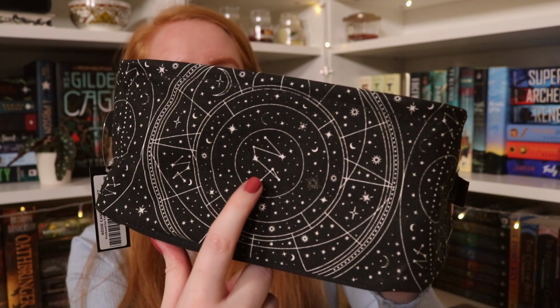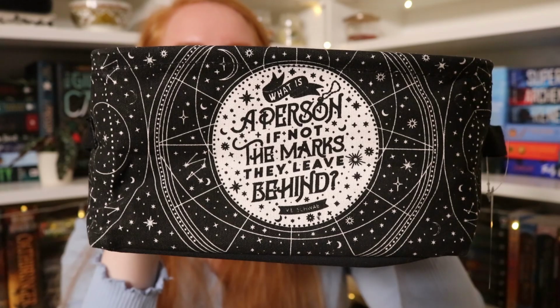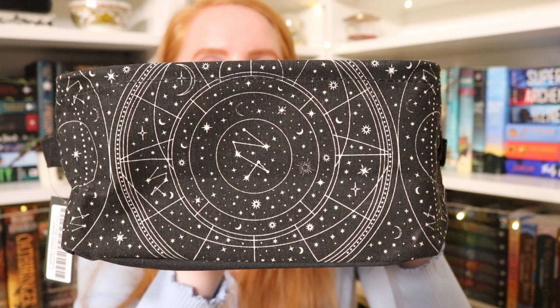And then on the front, it says, what is a person if not the marks they leave behind? V.E. Schwab. The art is by Blanca Design. It says, new item alert, this canvas basket features a unique design inspired by The Invisible Life of Addy LaRue by V.E. Schwab. It's perfect for storing books and items.